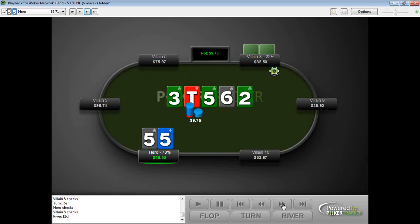Now here on the river, I'm going to actually throw out a bet. I'm not sure if this is the right play or not. I think it is though, because the last thing I want to do is check and then him do something crazy like shove as a bluff, and then I've got to fold my set. So I think I'd rather just bet small here, half pot, and he folds it up anyway.